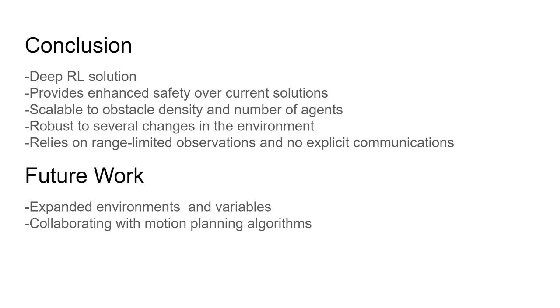So, in conclusion, we present a deep RL solution to the problem of protecting a payload using escorting agents. Our method provides enhanced safety over other current solutions compared against static and spinning escorts and against analytical methods as shown. Our method is robust to several changes in the environment like observation noise, motion dynamic noise, changing payload geometry, and losing or gaining agents. Our method also relies only on range-limited observations based on the position of other entities, in this case using LiDAR, with no explicit communication between the escorts and they cooperate using positional observations of each other.